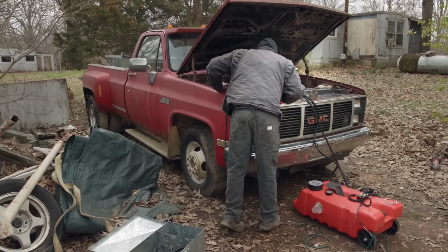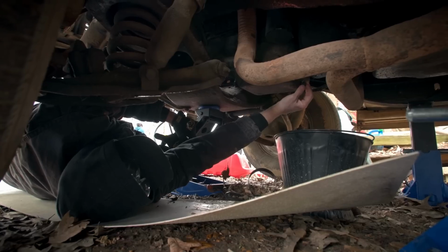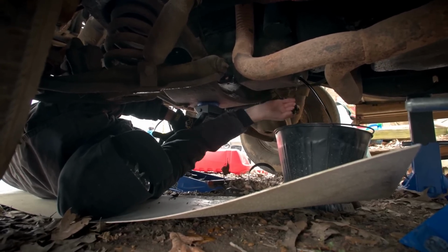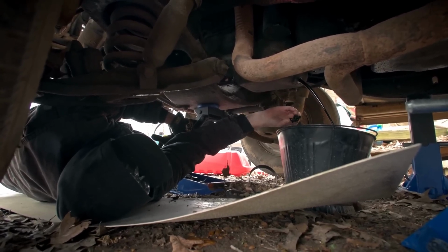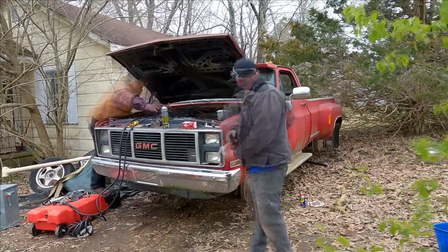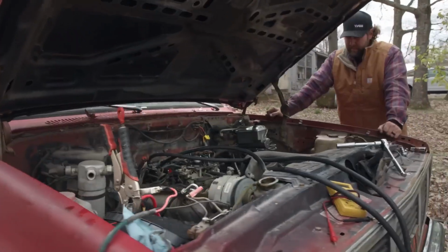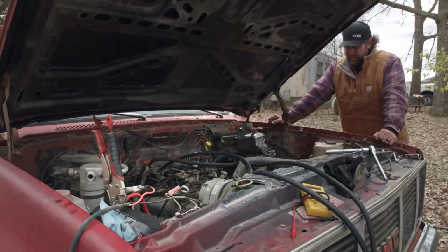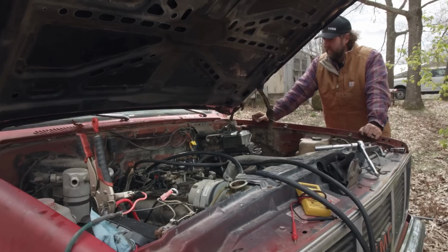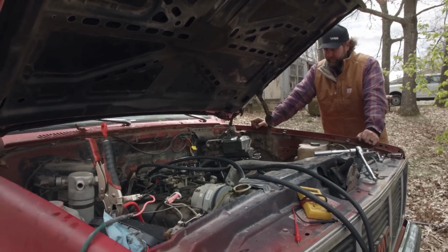We got no oil pressure. Where'd it go? Fun with oil. Oh, there it goes. We're moving back to firing it up. We're hoping to see the oil pressure come back up again so we can run it long enough to let the head gaskets and all the other gaskets do their thing and further check the rig out, so.